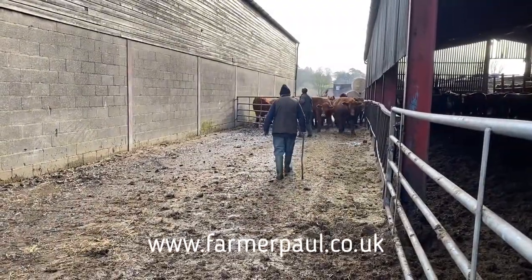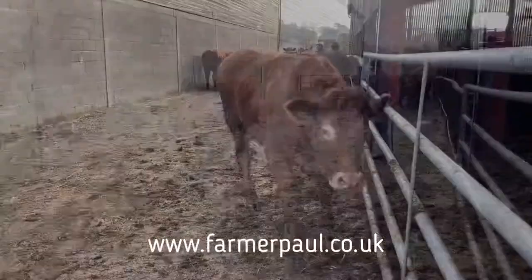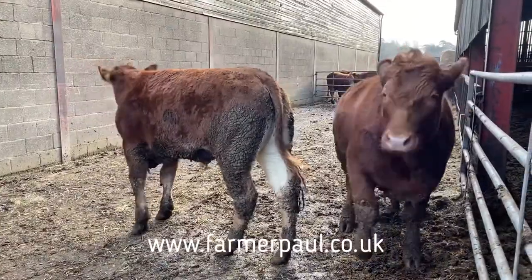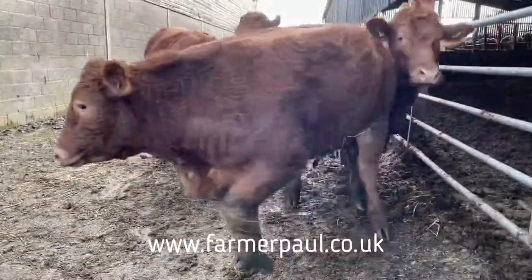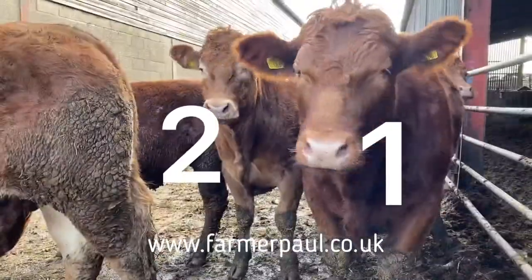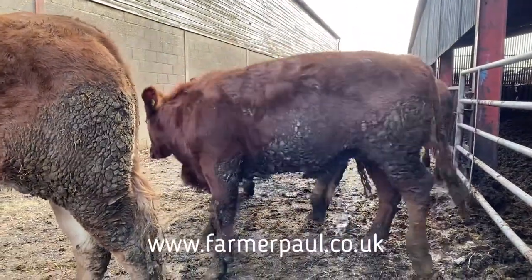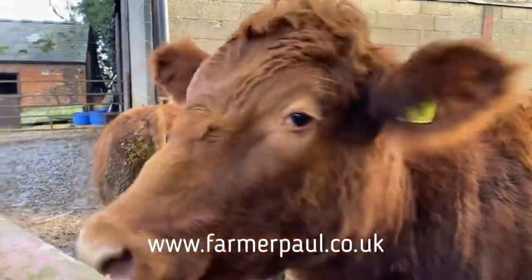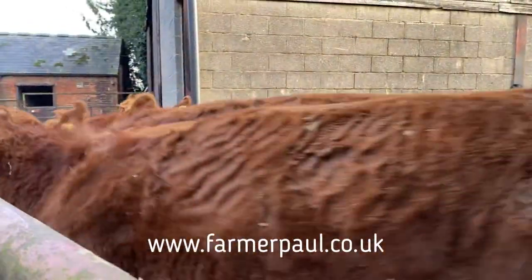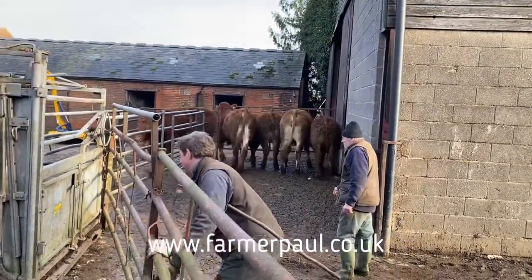Here comes the fun bit, sorting out the cows. Farmer Paul mans the gate at the end, allowing particular cows to come through at a time. He stops the rest behind the gate and then shuts it. Can you count how many cows you can see here? These cows are now ushered through to the holding pen by the race.